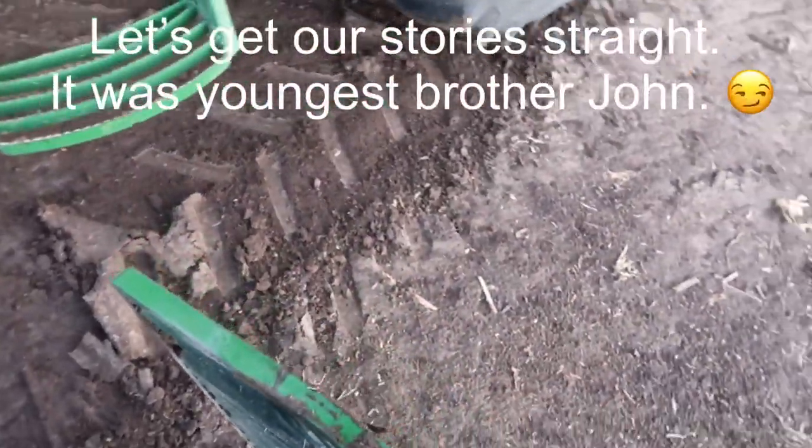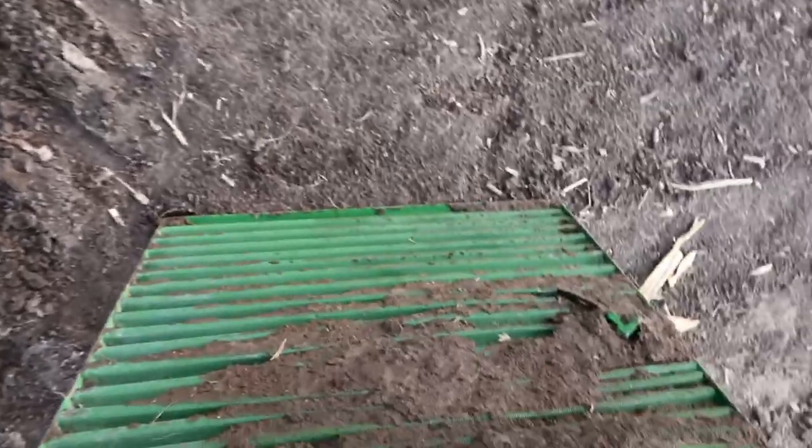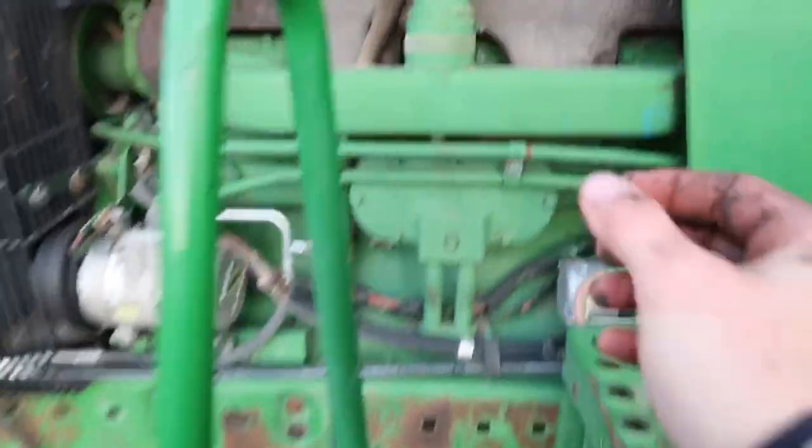Well, whoever serviced this didn't put the screens back on right. Goddarn it. That's the way it goes, I guess. Somebody didn't, it wasn't me, I didn't put it back on. It's a dash tractor, so he'll be happy about that.